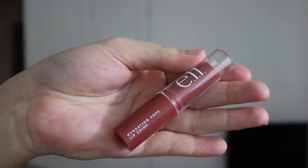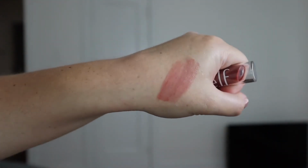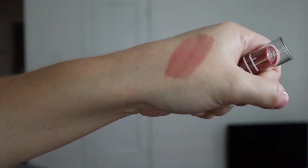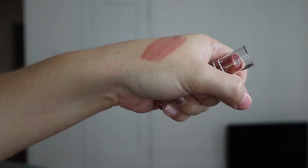Okay, another product that I love, however, from e.l.f., these are one of the Hydrating Core Lip Shines, and I do have the shade Happy. This is, again, one of those products that I just love to throw on my lips and wear underneath my mask going into work. It's great. It's comfortable. It has a really beautiful tint to it that complements a lot of different eye looks. Love it.